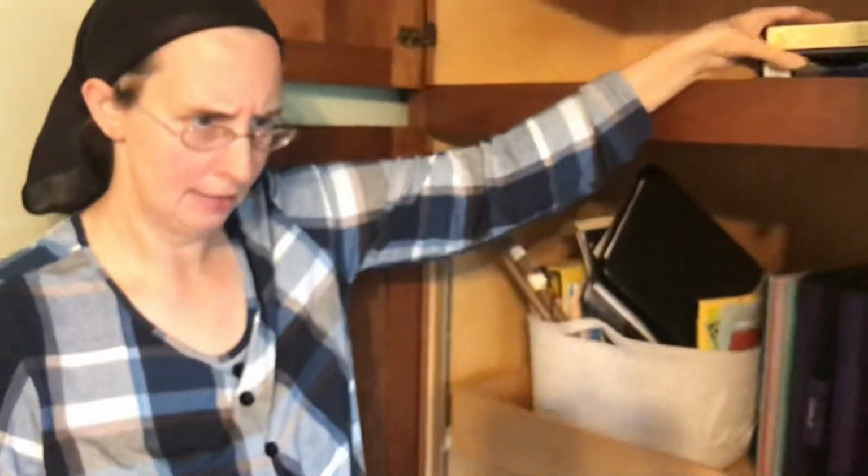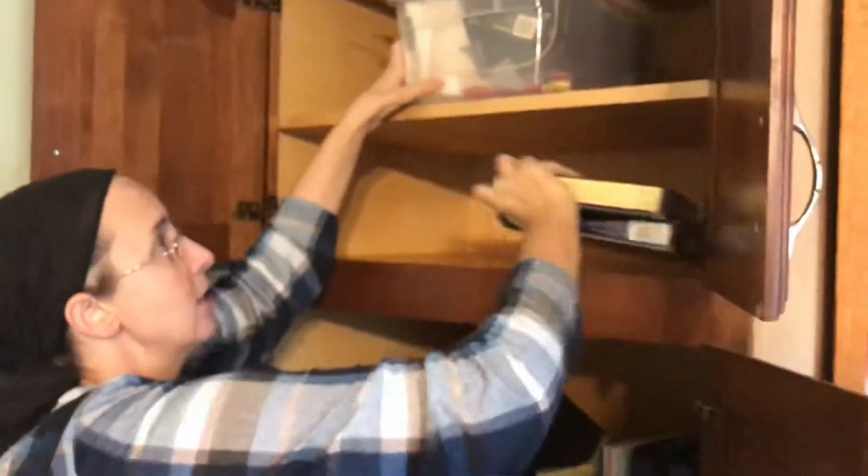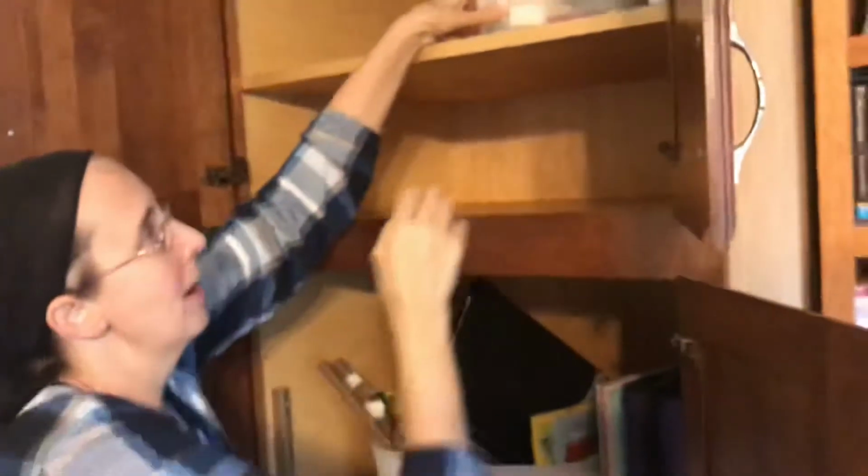Okay, these were different science kits that were given to the boys, and they just haven't had a chance to do them recently, so I'm putting them up there. We have to organize that bin. I didn't know we had these. We can put them all together.